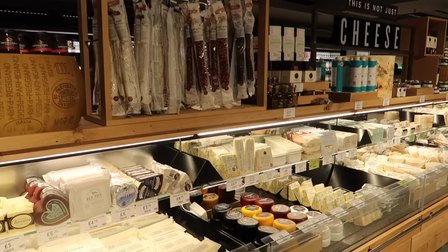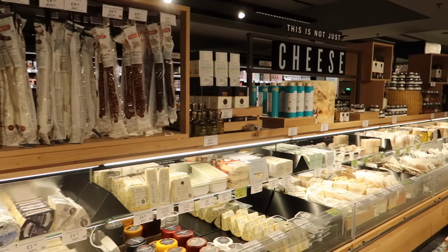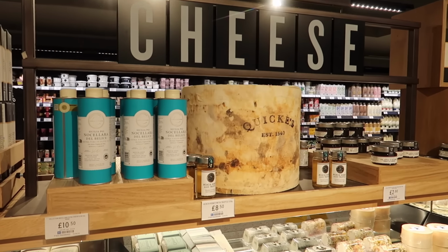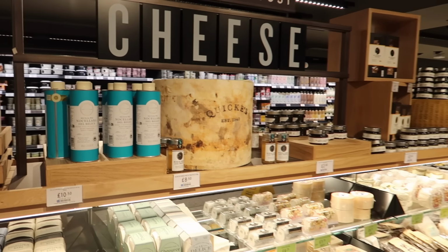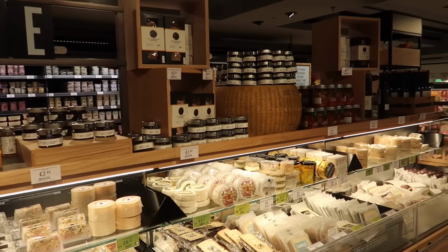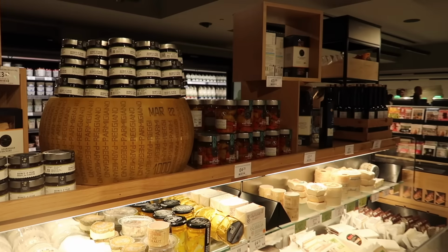Look how they've presented all the cheeses so beautifully. The cured meats hanging up on the top, and I really love that they've got all the wooden displays. They've got a massive parmesan in the middle. This is really enticing. It looks so good. I feel like this section is going to be such a hit at Christmas in particular. You've got the quinces. This is really, really nice.